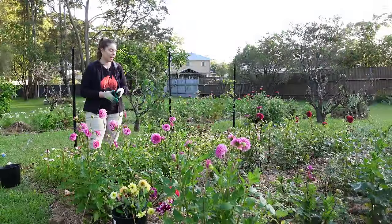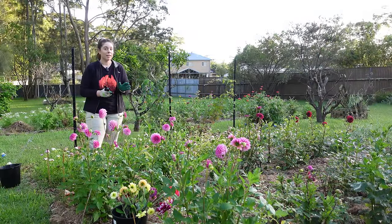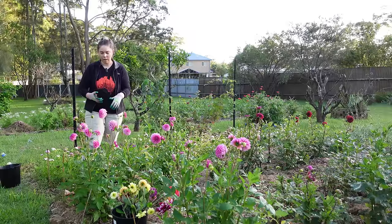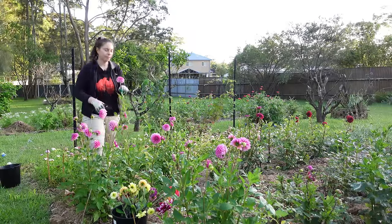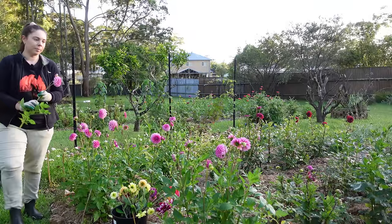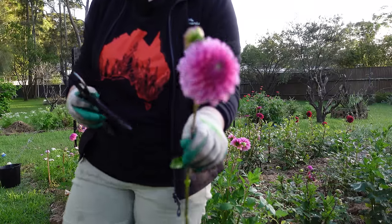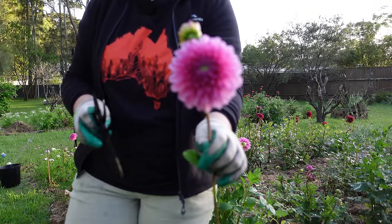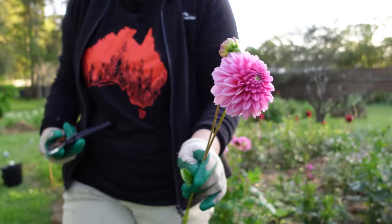All right, this is my other dahlia patch. I have two rows here, and some of these dahlias are so stunning at the moment. Well, they're all stunning, but in particular, the pink show variety that I saved from last year, and I divided the tubers. This was really my first year actually doing that. This has been so productive in the last few weeks.